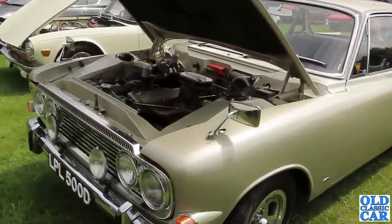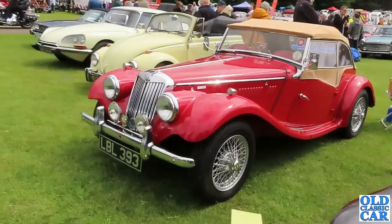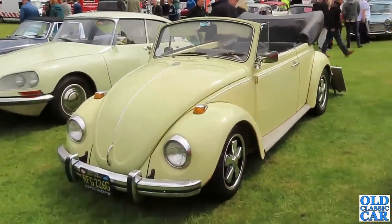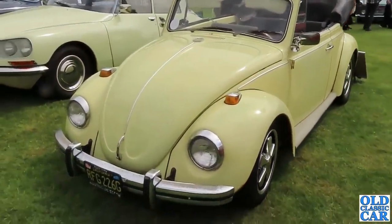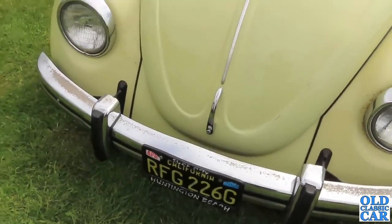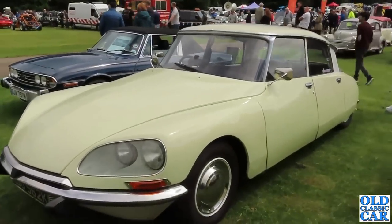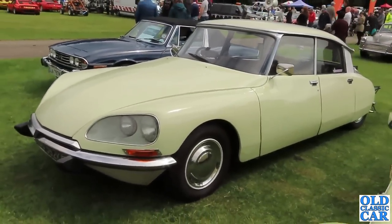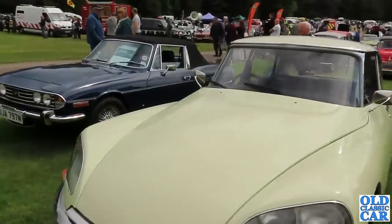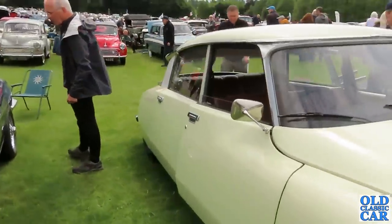Wow. 66, is that a Zodiac? I'm guessing. A TF, Carmen converted VW Beetle, left hand drive, another Citroen DS, what an amazing car there. Tell us about your Beetle. That's incredible, that is. Ooh, the window's open, let's have a peek inside.